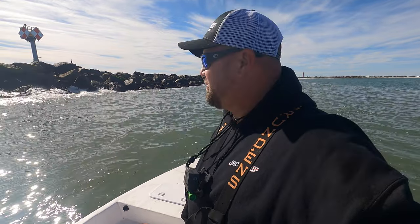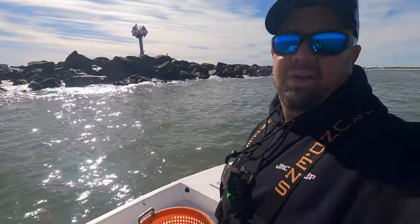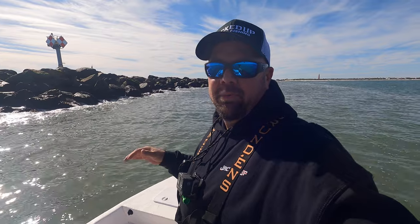Deal. I'm at the jetty. It's beautiful out here. We have maybe just a couple feet. The tide's ripping out. I'm anchored up right here. Temperature's pretty brisk, but it's not too bad. It's a beautiful day. So what I'm going to do is show you how I open up these mussels and hook them on. I'm going to use a bottom sweeper jig to start and see how we do with that.